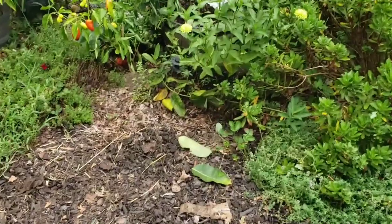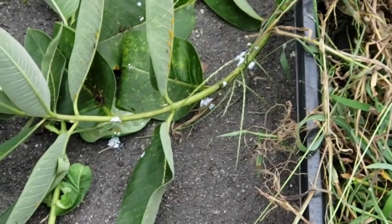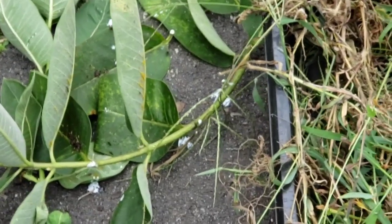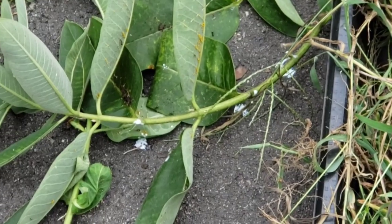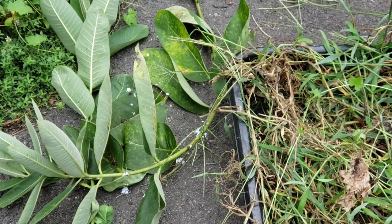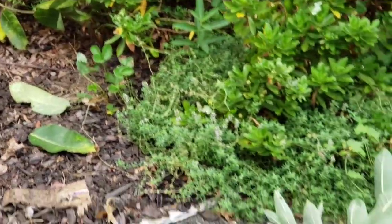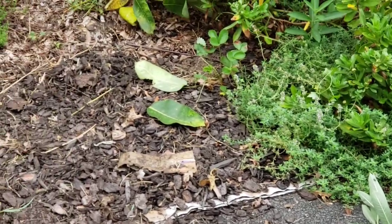Things are looking better, but I should warn you guys, milkweed produces a sap that can be very, very irritating to your skin, to your eyes, any mucous membrane. You do not want to get that on you. I had to go wash my hands because I did get it on my hands, and I've learned the hard way. Wash your hands if you get it on your hands, because it'll end up in your eyes and it'll hurt so bad.